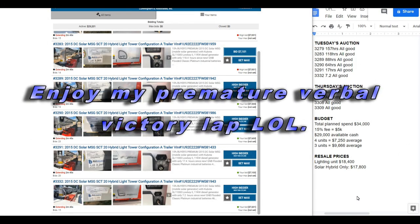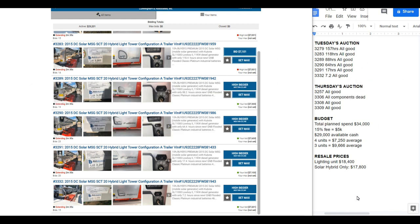Four solar hybrid trailers. That's four diesel Kubota generators. Lowest one has 7.2 hours on it. My highest hour one has 118 hours on it. That's the second oil change. All functional inverters, functional chargers, functional everything, good trailers, all new tires. That's $75,000 worth of equipment at resale. And that's factoring in half the price of retail.